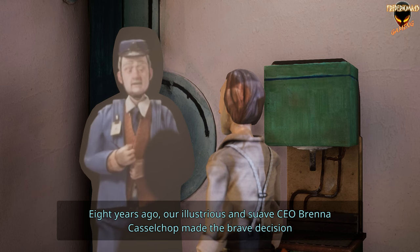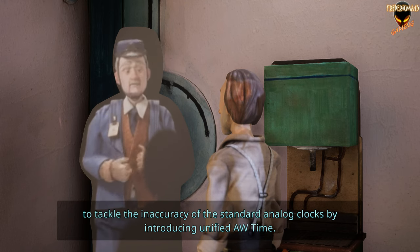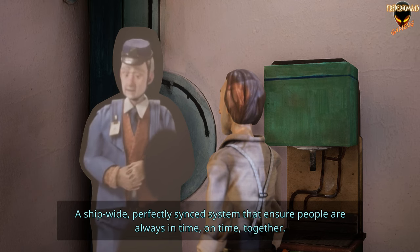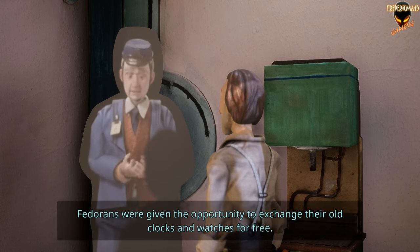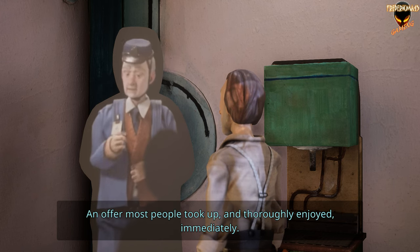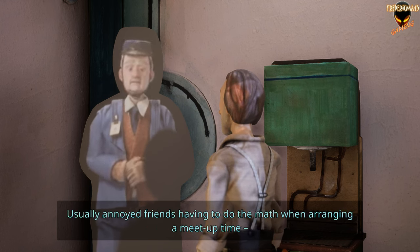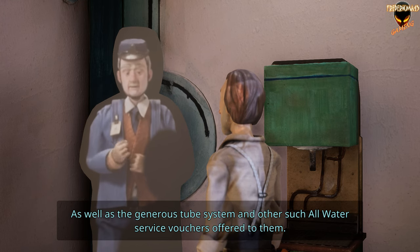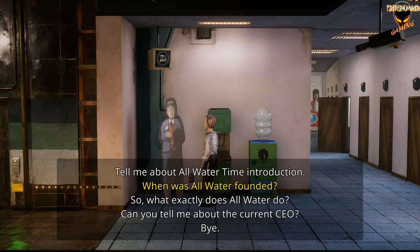8 years ago, our illustrious and suave CEO, Brenner Castlechop, made the brave decision to tackle the inaccuracy of the standard analog clocks by introducing unified AW time. A ship-wide, perfectly synced system that ensures people are always in time, on time, together. In a remarkable gesture of generosity, Fedorans were given the opportunity to exchange their old clocks and watches for free. An offer most people took up and thoroughly enjoyed immediately. There were a few skeptical holdouts, but they were eventually won over by peer pressure, usually annoyed friends having to do the math when arranging a meetup time, as well as the generous tube system and other such All Water service vouchers offered to them. The iconic ad campaign got water.